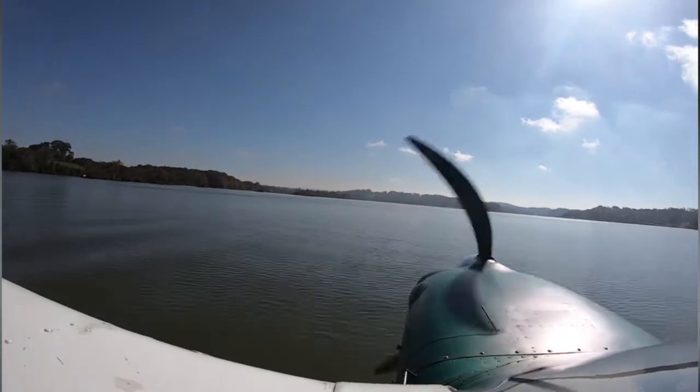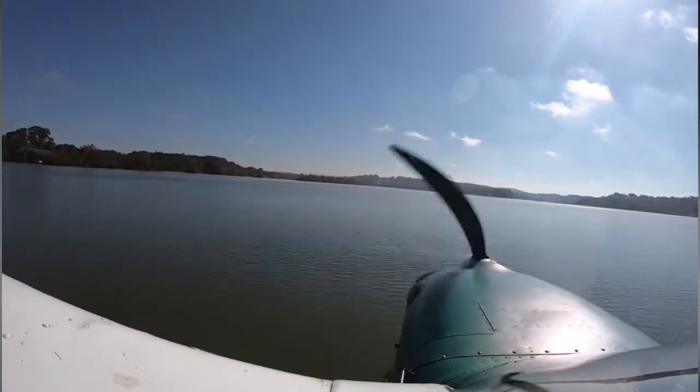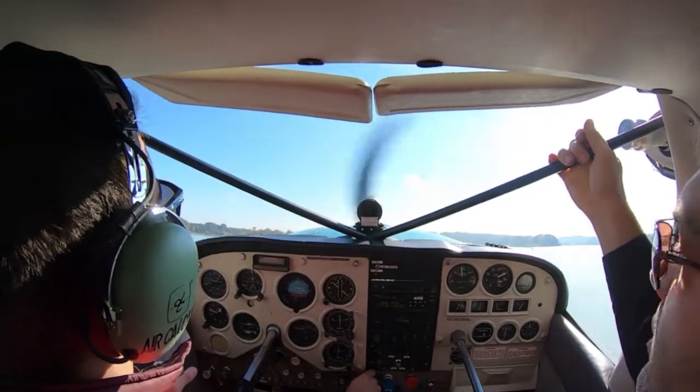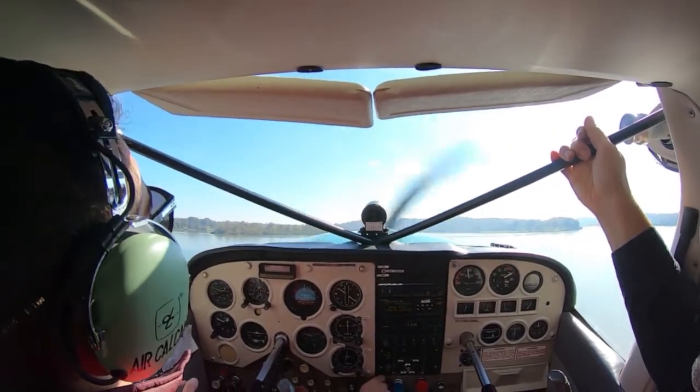The group flies a 172 on floats, and it actually came from the factory that way. It was not converted. The other really cool piece here is that this group, Tennessee Seaplane, actually does tours and things like that as well, not just rentals. So they knew the area pretty well and gave me a lot of options.